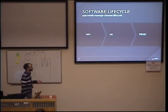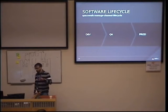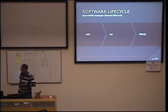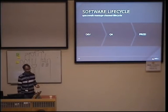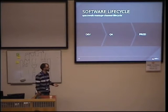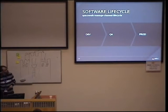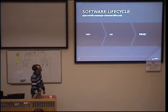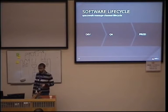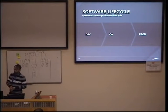As I said, Spacewalk guides the machines through the life cycle, and it also guides the software through its life cycle. So it's quite usual to have some development environment, QA testing environment, and production environment. This is supported in Spacewalk, especially with a tool called Spacewalk Managed Channel Lifecycle, which you can use to promote your channels from dev environment to QA environment and from QA to prod.